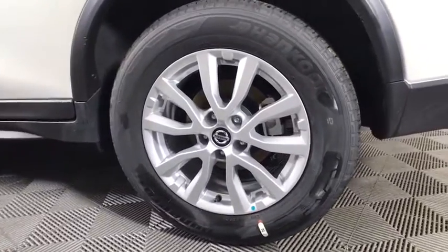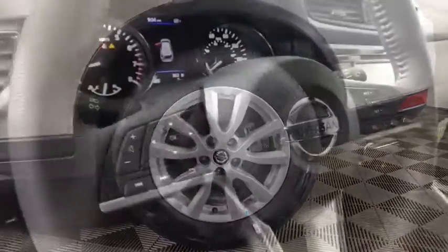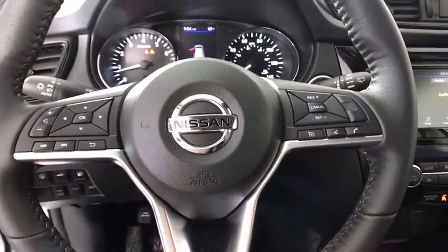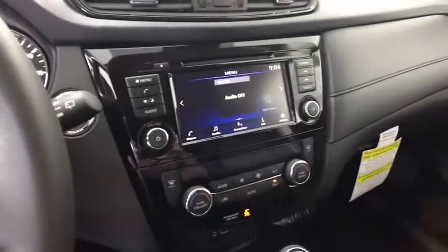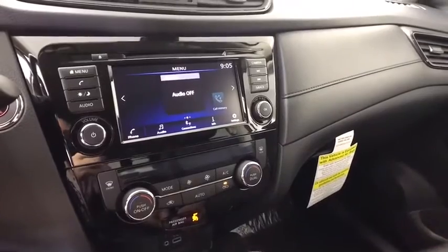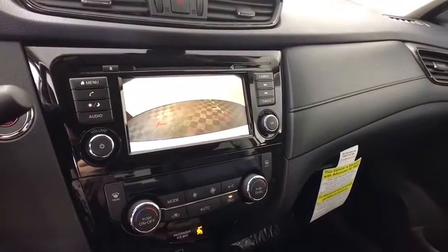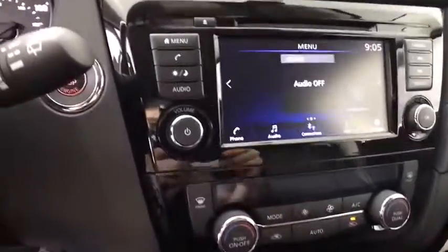Backup camera, power liftgate, steering wheel audio controls, remote engine start, keyless entry, traction control, stability control, lane departure warning, anti-lock braking system, all-wheel drive, leather-wrapped steering wheel, Bluetooth, power steering, adjustable steering wheel, four-wheel disc brakes, keyless start, cruise control, aluminum wheels, AM/FM stereo radio.